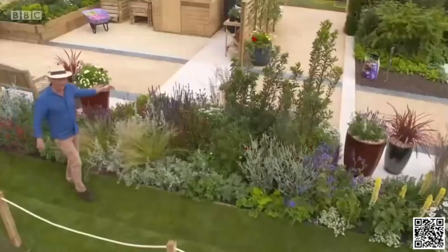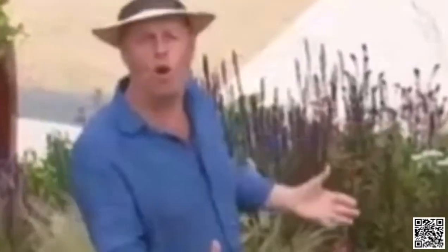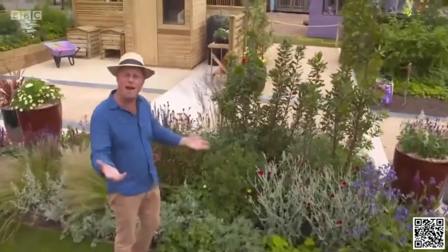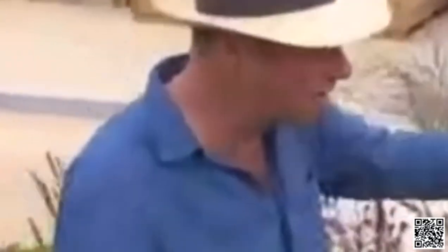This is my favourite border here, and the plants have been chosen for their tolerance to drought. So once they're in, they really won't need watering at all. And it doesn't mean you can't get great colour into a border. Just look at the combinations here.